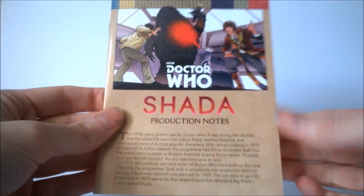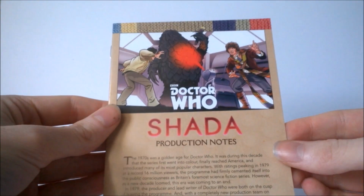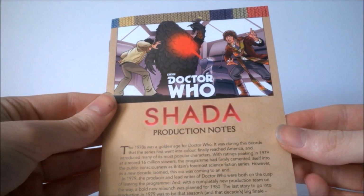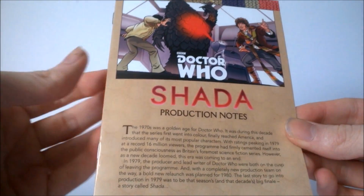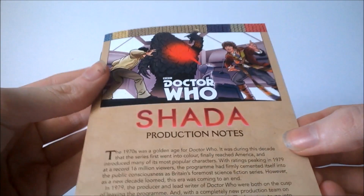On to the thing that the Series 10 Steelbook lacked in, it is of course some lovely production notes. It's literally a piece of paper, however, it makes all the difference, because now we actually know what things are on each disc, and it is incredibly helpful.